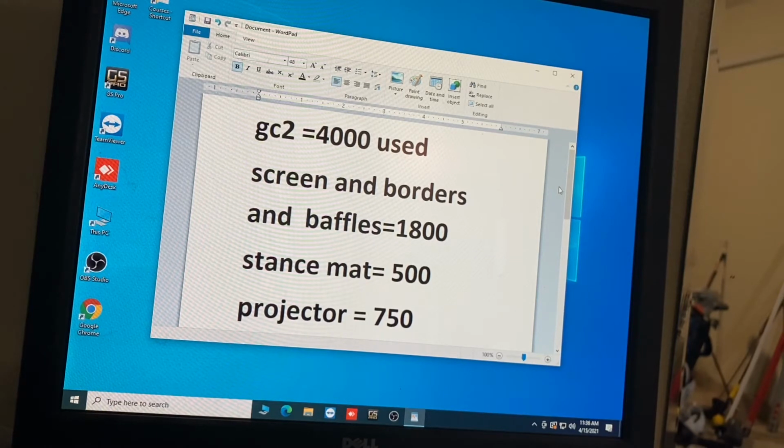You can pick them up for around $4,000. Also, Par to Pro will occasionally have a used GC2. That's actually where I got mine from. So you can contact them as well, and they might be able to locate one for you for around that price. The screen, the borders, and the baffle, that is around $1,800. Again, I got that through Par to Pro.